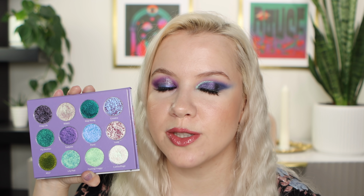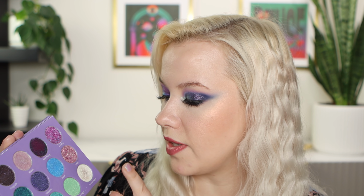Just like with anything, again, that is chunky, if you put too much on, you do risk some skin texture accentuation. If you have any experience with the other Sugar Drizzle palettes, then I think the shadows in this palette will be of no surprise to you. But overall, really, really enjoy this palette. Pond is also absolutely stunning. I mean, you really can't go wrong with any of these.